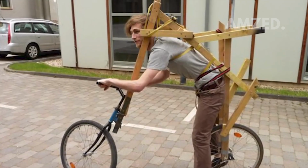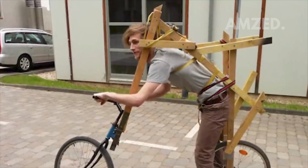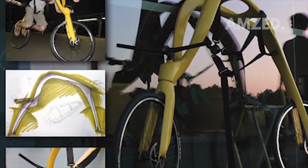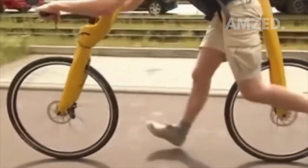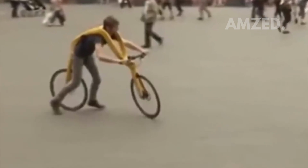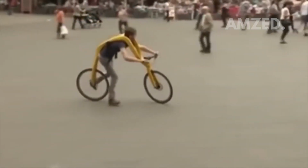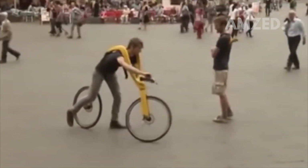However, remember that grown adults were zipping around on wooden dandy horses before the bicycle fully arrived. Hambrock and Spetter say that was part of their inspiration. By strapping into the frame and letting your legs do all the propulsion, you can scoot around town like an oversized toddler on a balance bike. It's hilarious, and I'm absolutely enamored with it. When does it arrive in shops?